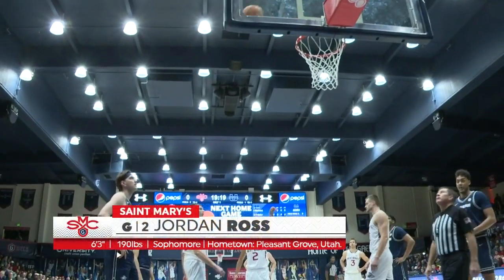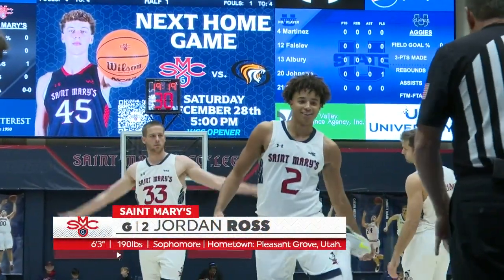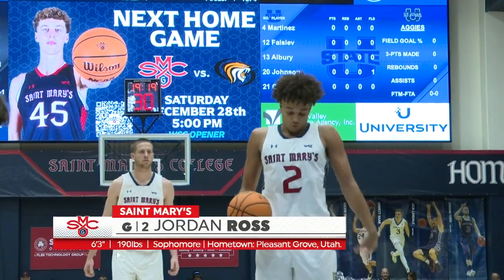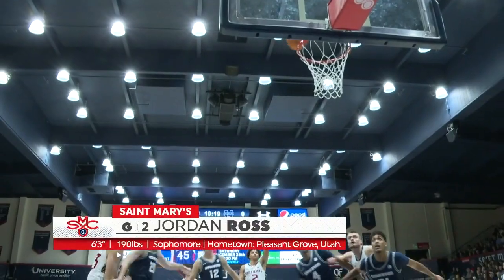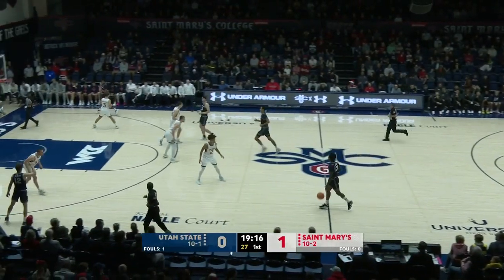That high-low game worked at times in the first half, and then it seemed like St. Mary's almost got away from that a little bit in the second half. Jordan Ross misses the first free throw. Ross has struggled this season at the free throw line. He's just a 60% shooter now, 24 out of 40 after that miss. And his second one is good. So the Gales' first point of the night and a 1-0 lead.